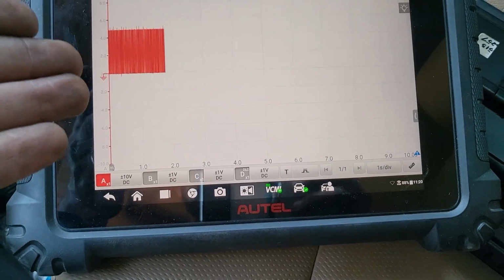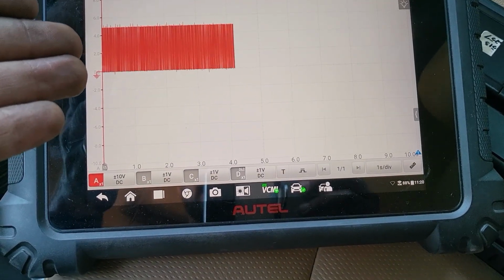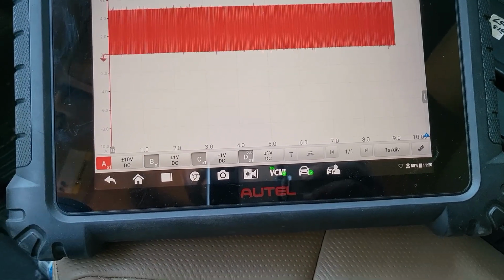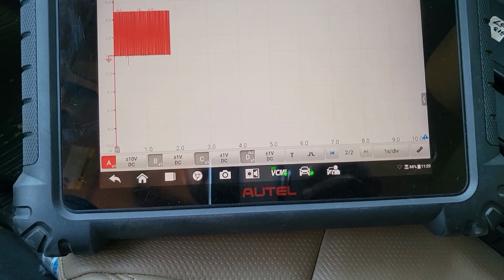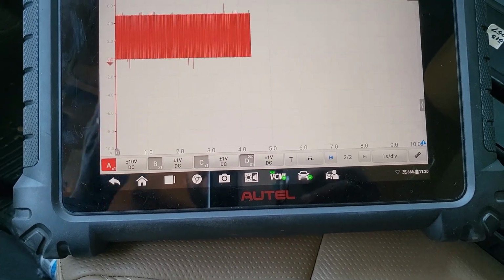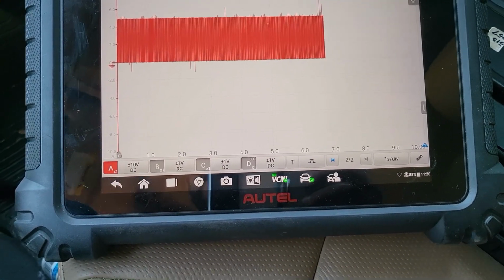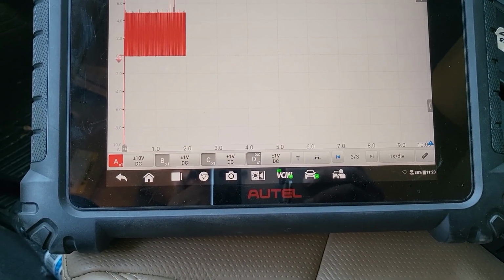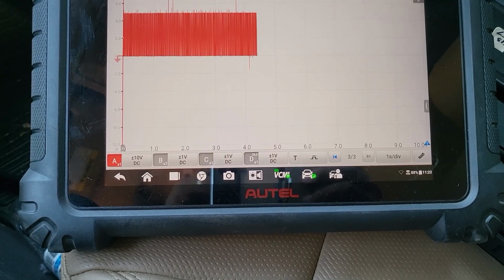Now the question is, we are going to lose signal here, but are we going to lose it because the car is gonna shut off and there will be no rotation of the crankshaft, or there will be no rotation because we're losing the signal? That's the question. So we have to have another probe here, which is probably RPM, but that's not gonna be really accurate here. What should we do? Man, I hate when that happens.